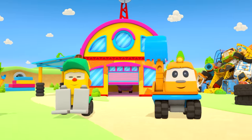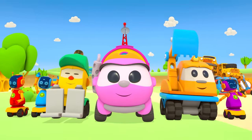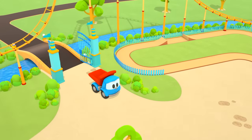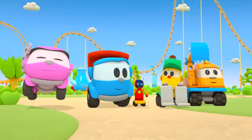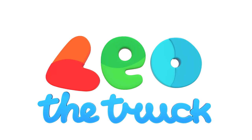Lifty and Scoop, robots and Leia having a lot of fun. Who's the fastest one? They build the cars that are so good. Wheel, motor, and hood. Who brings the parts? It's Leo. Leo the truck. Leo! Leo the truck.